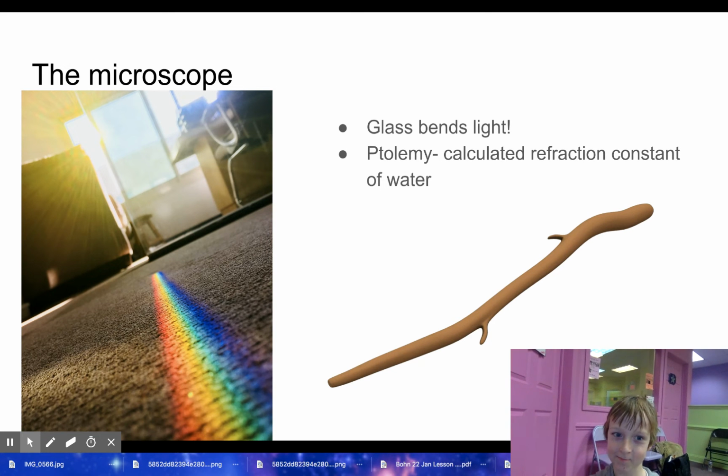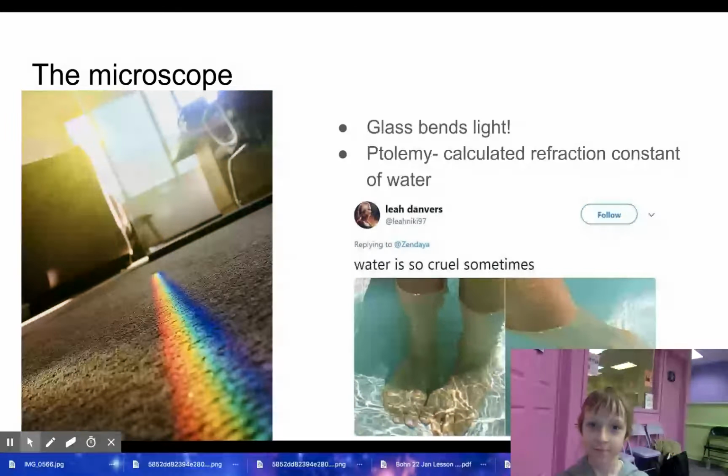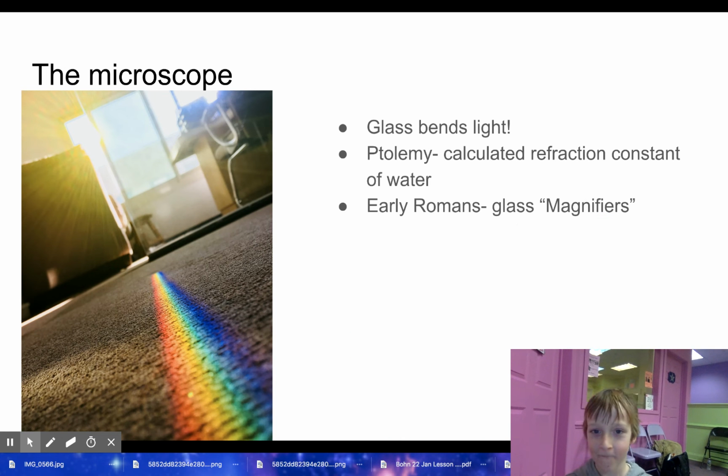So we've all seen before how water can make things look bigger or different. This summer, there was a tweet by Zendaya in the pool, and everyone was making fun of the way her feet looked, which isn't really nice to make fun of someone. No. But that's why it happens, right? Science.